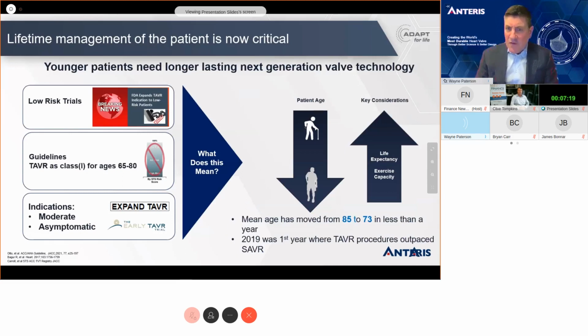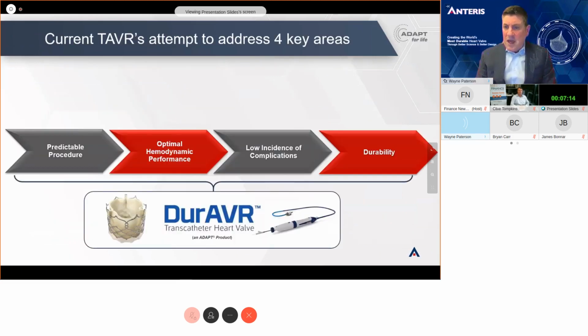So the current TAVR products attempt to address 4 areas, probably address 2 of them really well, and the other 2 they don't address so well. First one is predictable procedure. I think these devices have been around long enough that we understand how to place a valve with a catheter and get it in the right place generally. Optimal hemodynamics. The first generation valves, of course, worked, but they never brought you out of the disease state. So you came down from severe stenosis, where your blood pressures were 50 millimeters of mercury, and you landed about 15 millimeters of mercury when you came off the table. So that's mild stenosis, when normal is 5. So it didn't really get you back in the normal range.